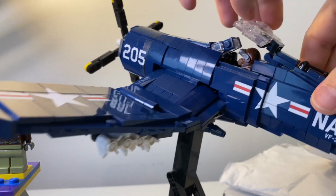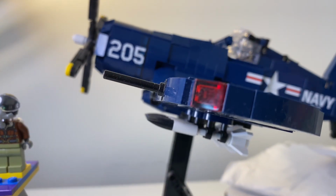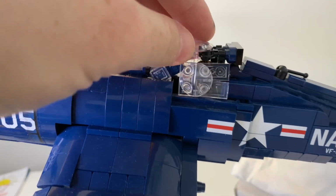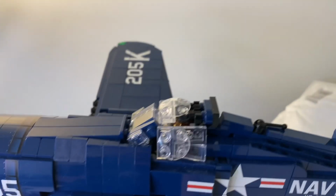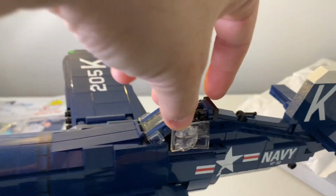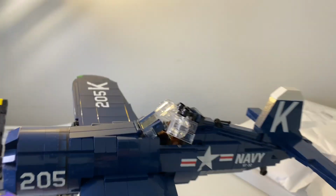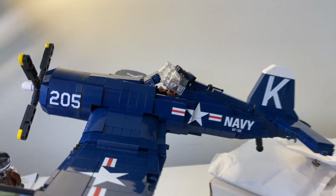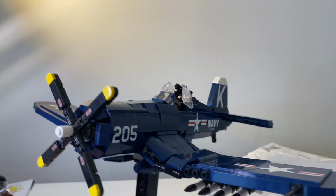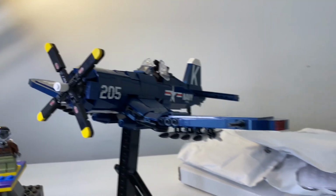All right, here we go. So finally got the pilot inside the cockpit. And I got the TMC one in there right now. So this is what it looks like. Now I'm breaking it again. All right, so I'm happy about that. So got that Corsair basically fixed. Now I have a complete kit with a minifig, which I'm happy about. Let's move on to other stuff.